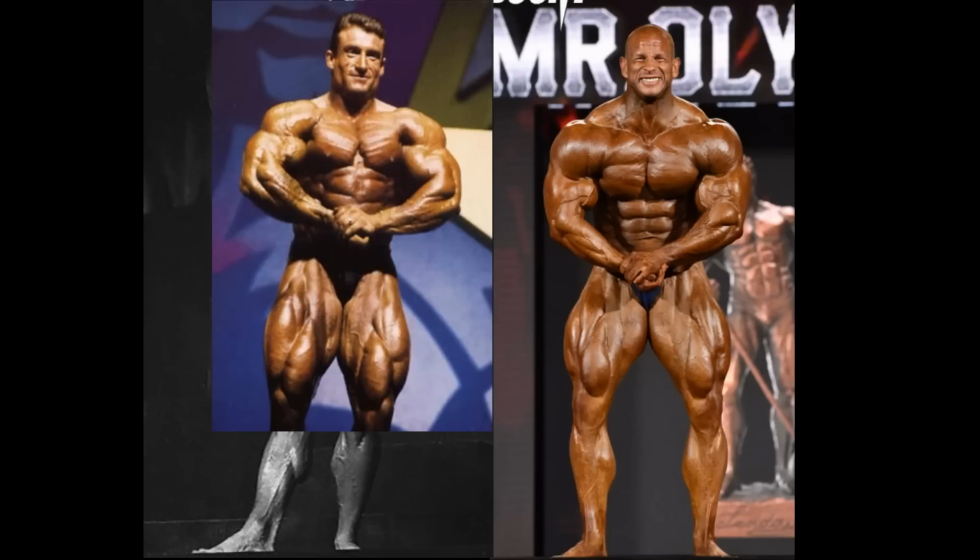And now here's a 254-pound Yates. Is what I would guess he weighed there. 260? What was he in 93? 93, I would suggest that Yates is mopping the floor completely with Michal Krizo.